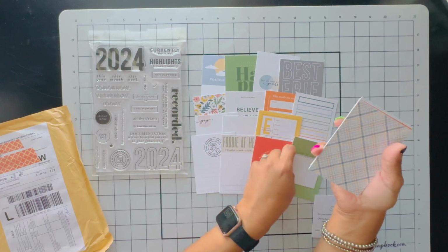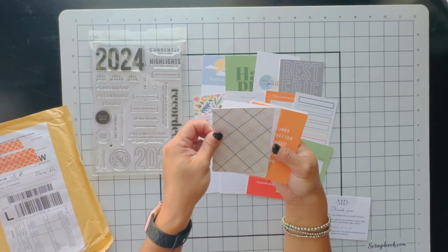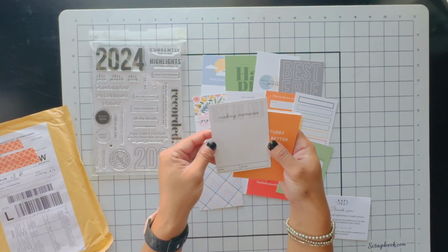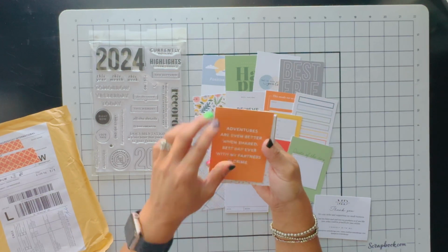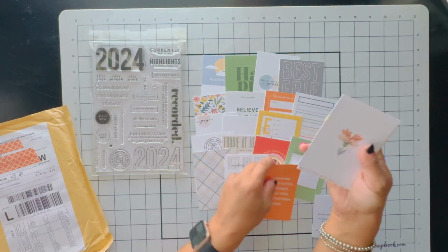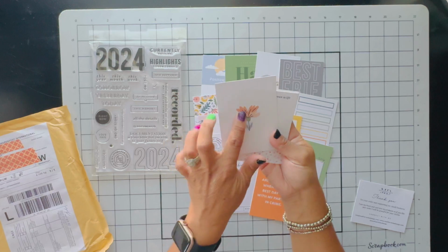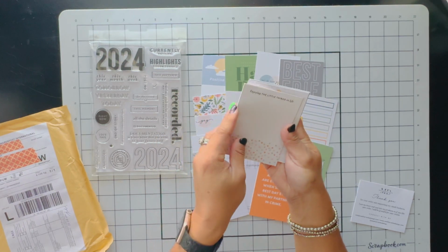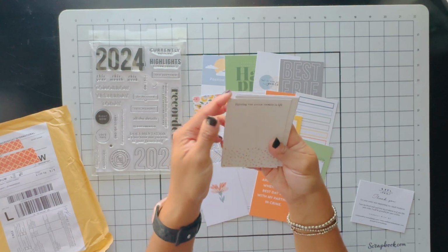Quote of the day. It seems very uplifting. I love the palette. Very soft and still with the oranges and the greens. Best day ever, making memories. Adventures are even better when shared. Best day ever with my partners in crime. I love that. Could definitely see myself doing that with my friends. A pretty floral card. Enjoying the little things in life. I like how it has the little floral bits at the bottom.